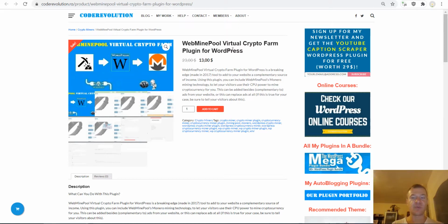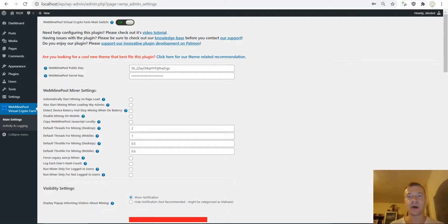So this is how the downfall of crypto mining on websites happened. Back in 2018 it was the golden age, everyone was using it and nobody complained. When the antivirus software and ad blockers started to react, it had a downfall because it no longer worked for people who had antivirus software installed. So let me show you how the plugin works.